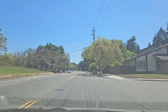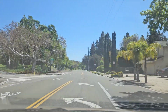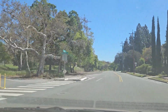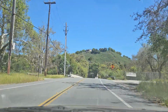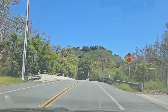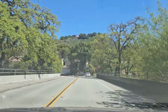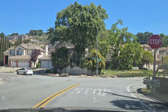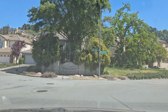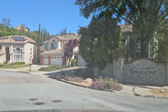Anyways, so we are going to turn left on Greystone. There are two neighborhoods here. One is called Greystone, the other one is called Pfeiffer Ranch. So let's see which one we're going to visit first. Let's go visit Pfeiffer Ranch. You'll see the Greystone sign in front of you already. So we're going to turn left onto Pfeiffer Ranch.